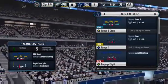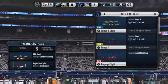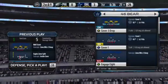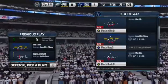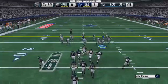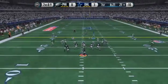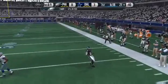What a job by the defense. They bottle him up for a short gain. Second down here after that run play. The Eagles go with 2 tight ends on this play. Snap it out of the gun. Incomplete.